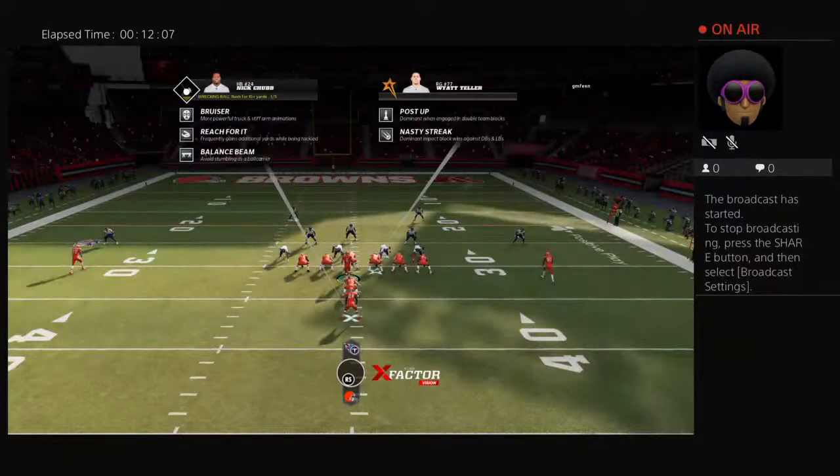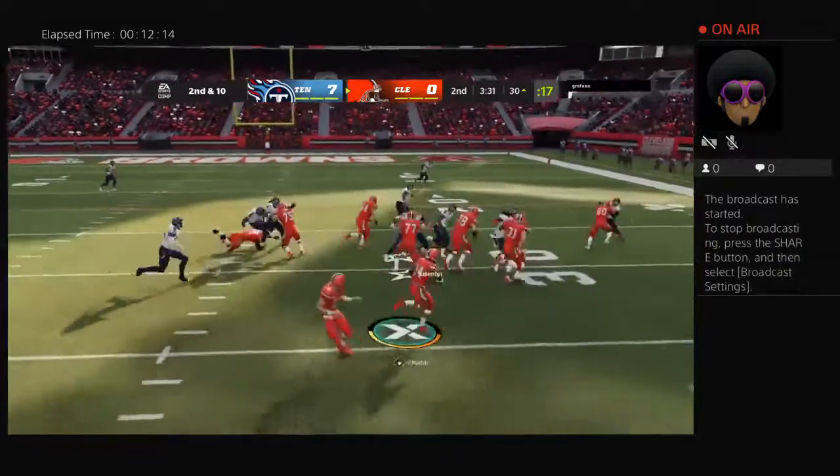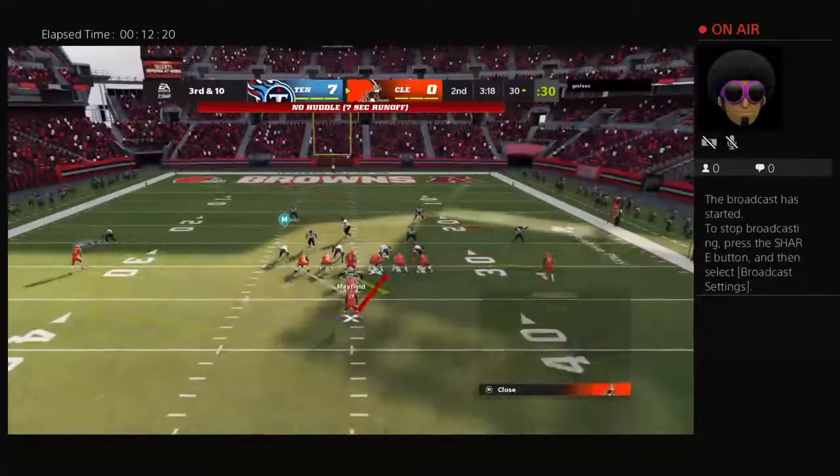Second and 10. Now they return to the ground game. Chubb. And he's going to be met at the line of scrimmage and taken down.